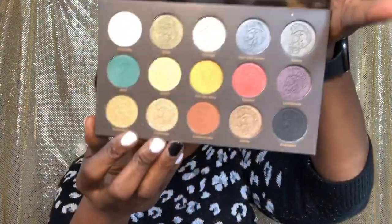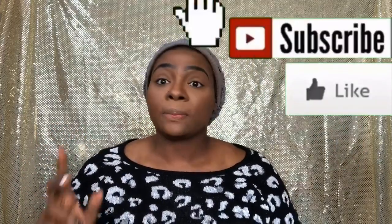So this palette comes with 15 shades. It does have a mirror in the palette, and this is what it looks like. It looks like it has some type of skull in it. It does have a nice variety of colors in it. It's more earthy. I am going to swatch them for you and just let y'all see what they look like.